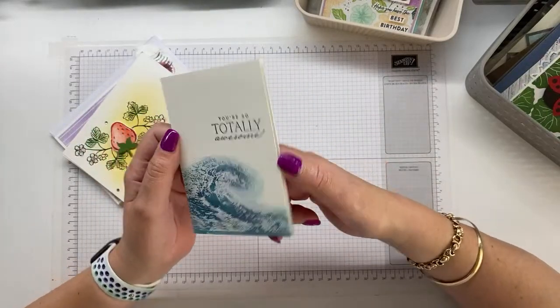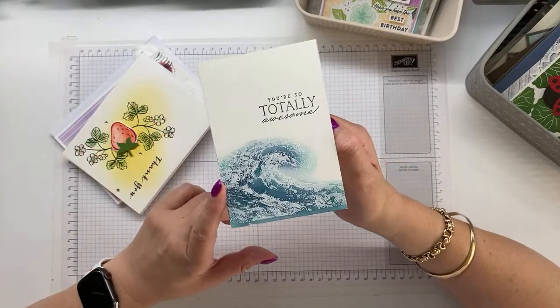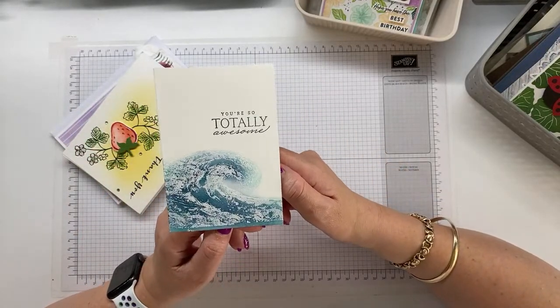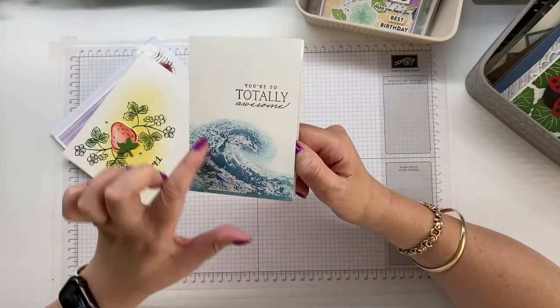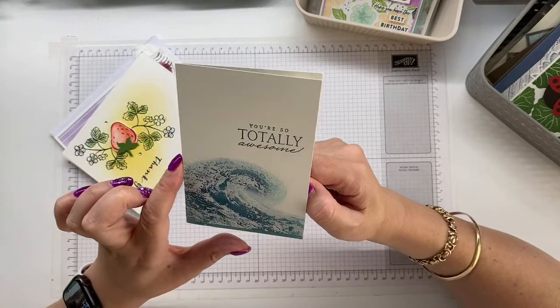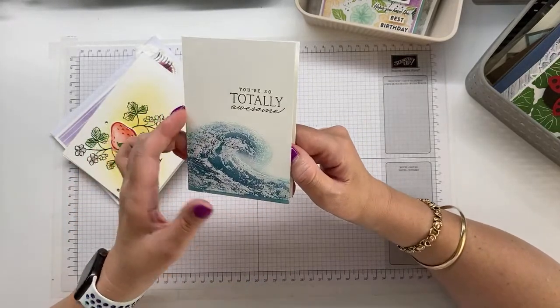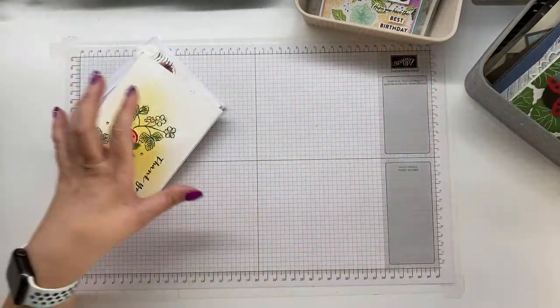I did share this card recently. This is using the Waves of the Ocean stamp set. This is from my upline Linda. I just love how she used, I'm assuming she used sponge daubers to create the gradient of the waves. So this is a little note card, and I do love that.